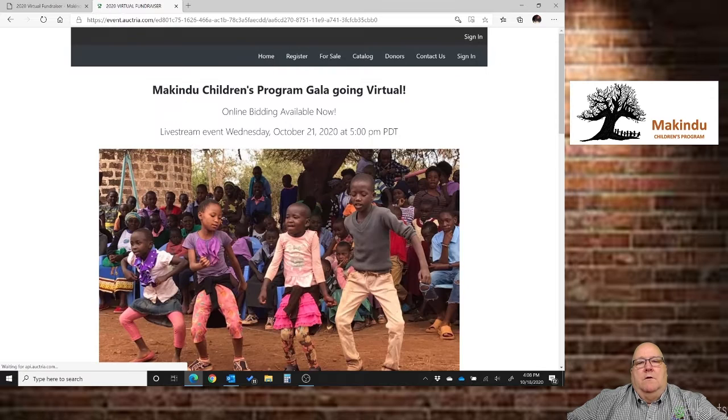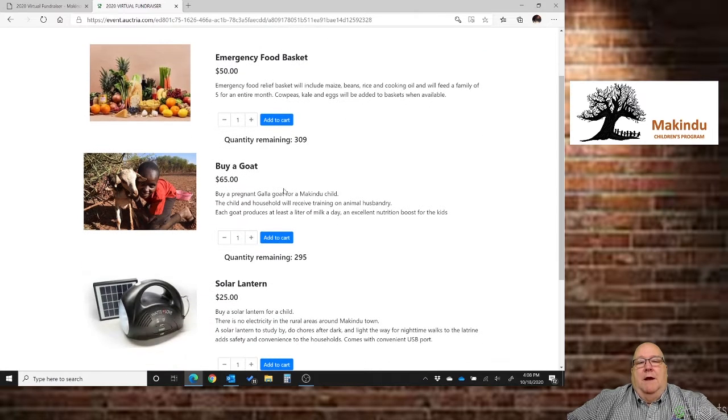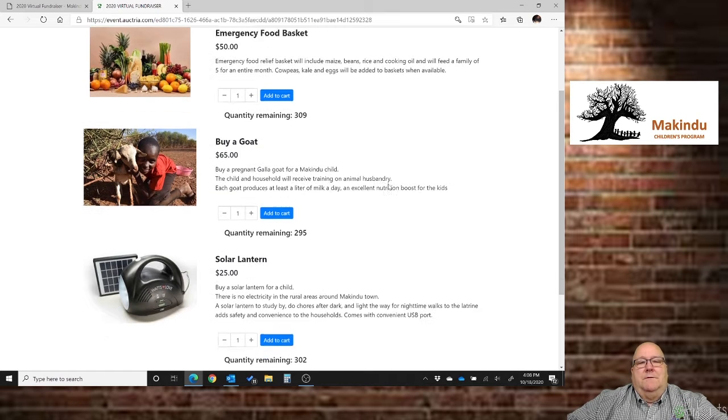So let's go back to the home, and then from there, I want to share with you a few items. We have for sale items, which is really kind of cool. We have the opportunity to buy an emergency food basket. You can buy a goat. This is a phenomenally popular program. You buy a pregnant Gala goat for a McKindu child, and the household will receive training on animal husbandry. Each goat produces at least a liter of milk a day, an excellent nutrition boost for the kids. So you want to make an impact on a child for $65 and buy yourself a goat.